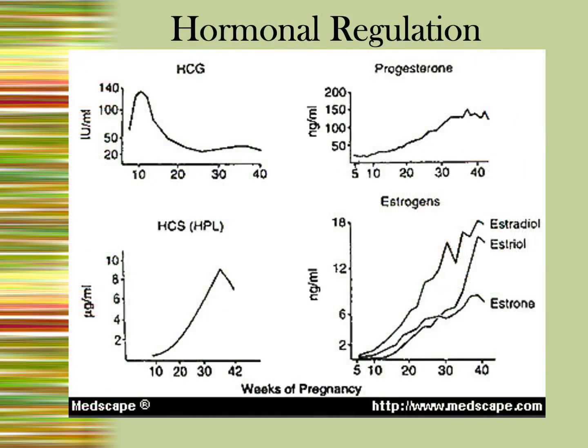If we look at the hormonal change that's going to take place, we're going to see spikes of HCG and HCS within the first 2 months, and then we start seeing a slow truncation of HCG over the last half to three quarters of pregnancy. This level of HCG is still going to be relatively high. However, it's not the big, huge spike that we see early on, and it's high enough to maintain high levels of progesterone and the estrogens.